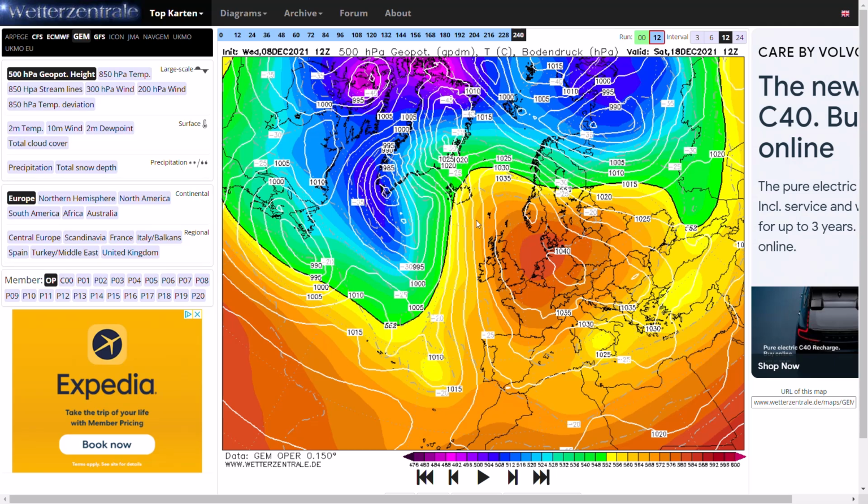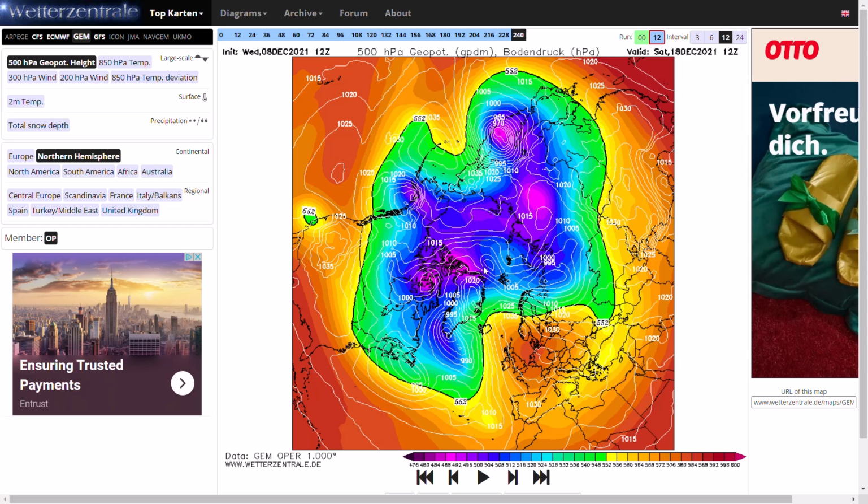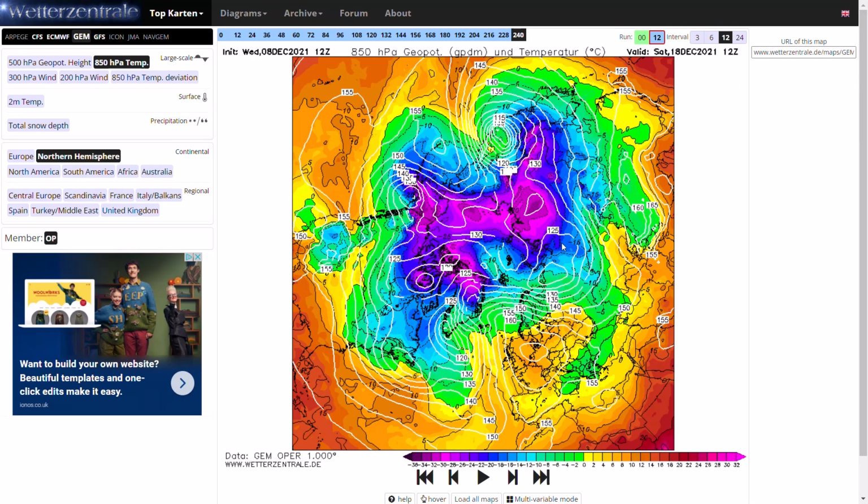But you can see the high pressure is ridging towards the North Pole and towards Greenland and Wales. If we do have a look at the northern hemisphere, you can see a bit of blocking towards Svalbard as well. We'd have to see this high pressure really penetrate the North Pole if we were going to see any massive cold. But if we did have a look at the 850 hPa temperature, you can see a massive cold pool sitting towards Siberia, Russia, even into parts of Scandinavia potentially.